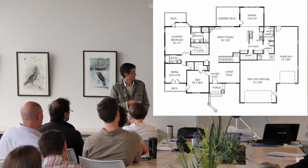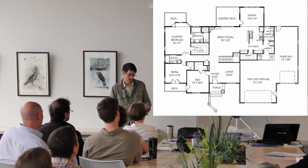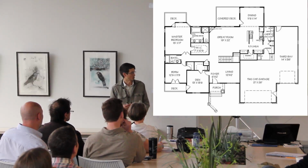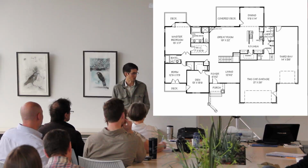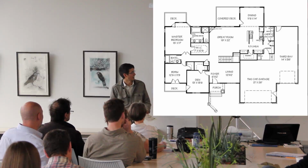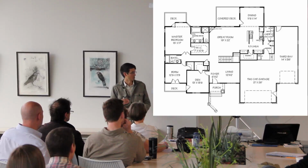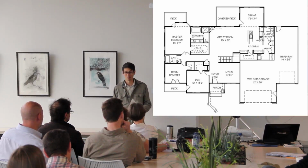So here is your typical floor plan of a house that we're all familiar with. The question is, what is the difference between how we live today and more traditional styles? I think one big thing is that there's just less formality in how people live today. The line between formal and casual is really blurred, especially in a place like Portland.